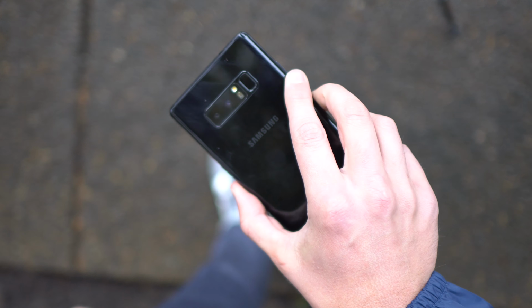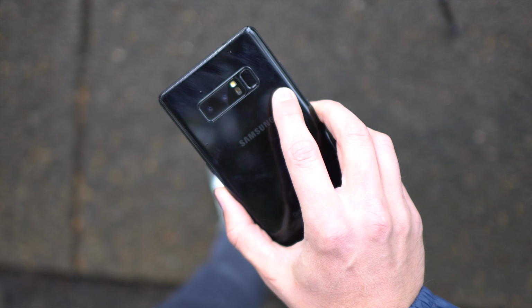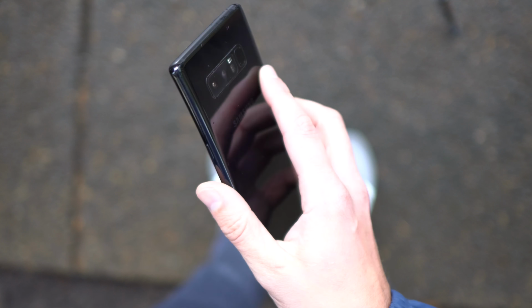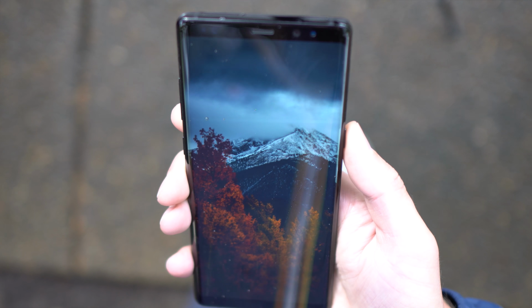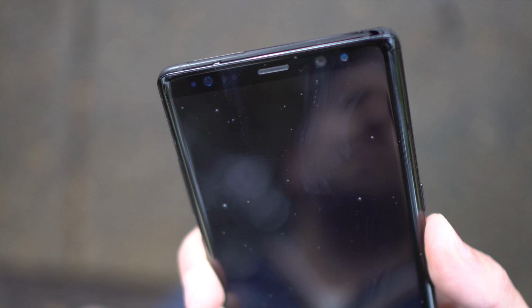As for the fingerprint reader placement, I'm suggesting that you probably get used to using some other form of security on the Note 8 should you buy one. And that's because you'll never ever be able to reach this poorly located thing. I end up using smart lock and facial recognition, which I don't like either, or just enter my pattern, which is faster than fumbling around on the back of this phone. If Samsung is trying to turn us off of fingerprint readers so they can copy Apple by killing them, they are doing a pretty good job of it.